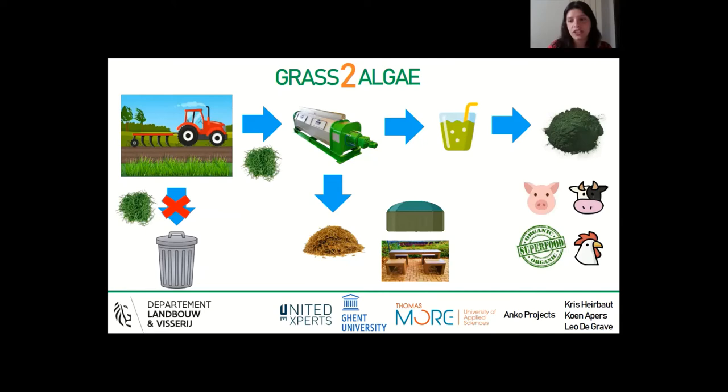However, there are some challenges in this process. The fresh juice is very dark and algae needs light to grow. Also, the juice has its own community of fungi, yeast, and bacteria, which the algae need to outcompete for the nutrients. So we're currently testing different treatments to make the grass juice a good nutrient source for the algae to grow happy and healthy.